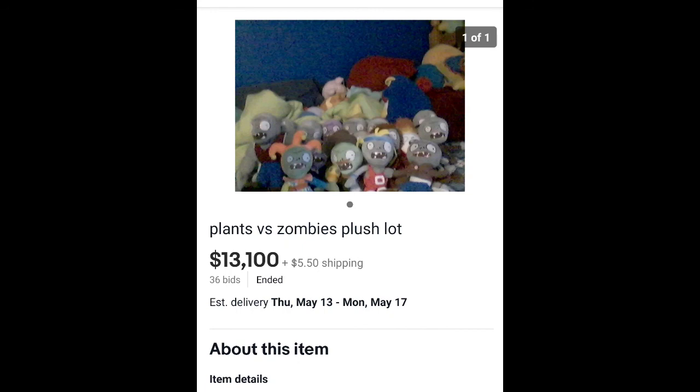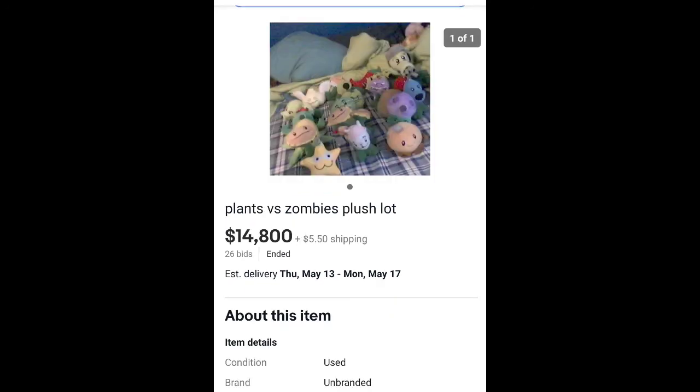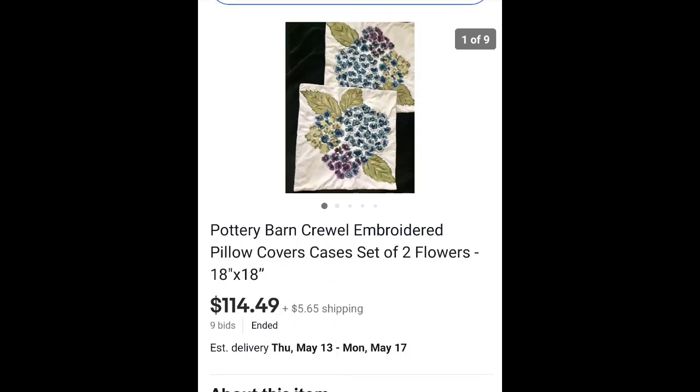Plants vs. Zombies sold for $13,000 with, like, 30-some bids. There's another one right here, $14,800. I don't know why these are special either, but it might be something to look more into, for sure.